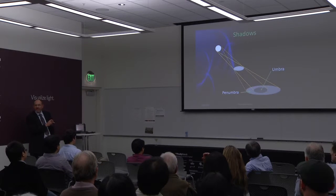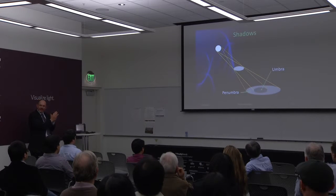and it shows you exactly how that works based on the size of the source. Can everybody see then if the source collapses to a point, that penumbra collapses to nothing? In other words, you get a sharp shadow. But as the source gets larger, it's softer at the edges.